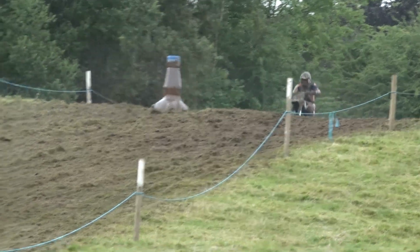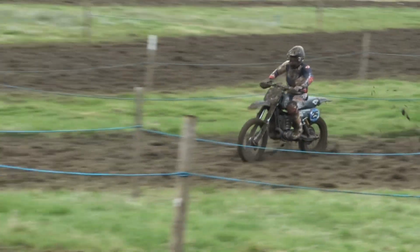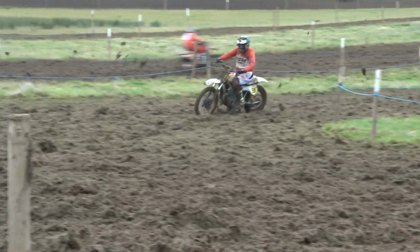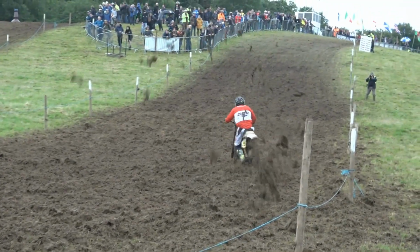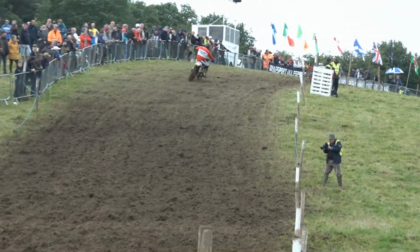So we're looking at our third placed rider, number 25, Craig Smith. Craig's another rider from my hometown of Dunfermline, so Craig is flying the flag for our hometown. Number 55 there is Keith Barnes on that beautiful Clews 500 CCM.